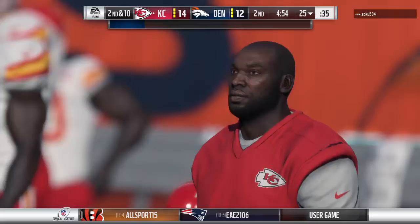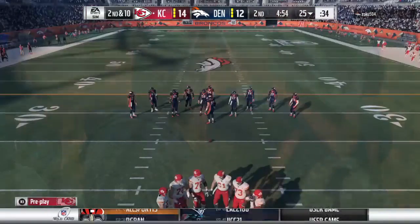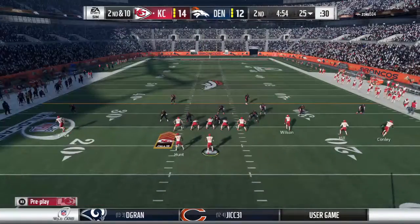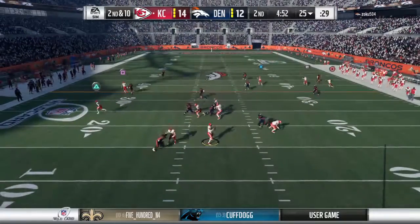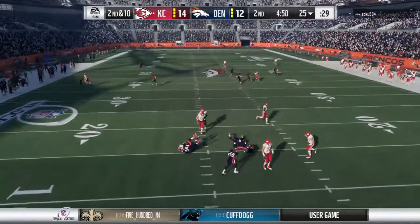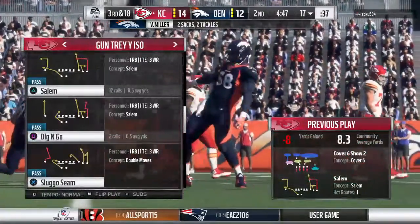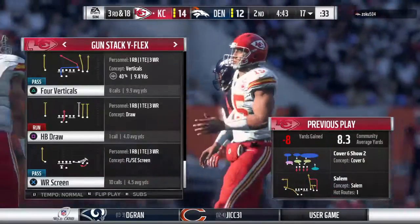And he just gets rid of it, throws it away. A wise move there, looked like nobody open. Now second down, following the incompletion. Working from the gun, Mahomes. And the Broncos get there and take him down. Von Miller in there to get him his second sack now of the afternoon.